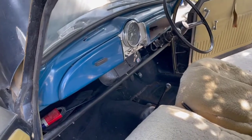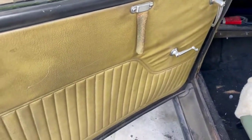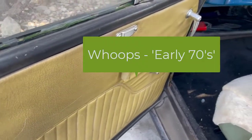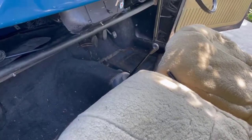Now notice the color of the dash. That was the original color of the car. It's called teal blue. And if you look at the interior, this was the original color of the interior. It was called lime flower. So this would be then a late car, sold probably in 1971 and registered then. There's the rear seat. And that would be a non-authentic carpet.